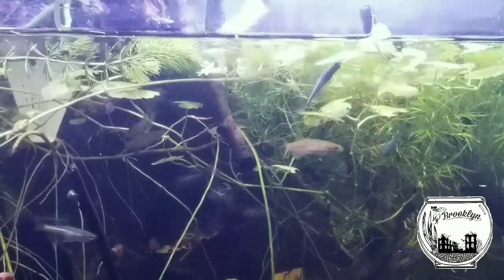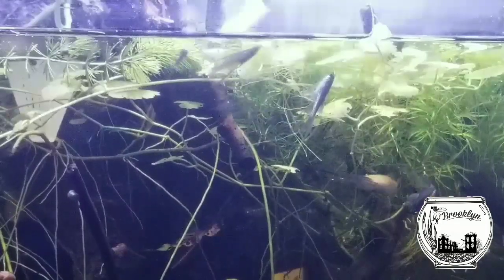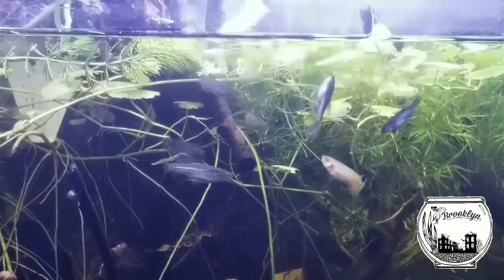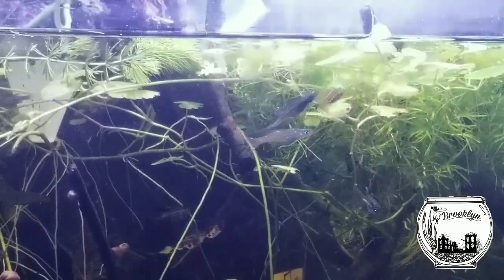But anyway, you want to inspect your fish. Secondly, you want to remove any sick or dying fish that you notice. This guy, it's killing me watching him now because he was not sick. He did not have ich. I just hit him trying to catch the other guy.